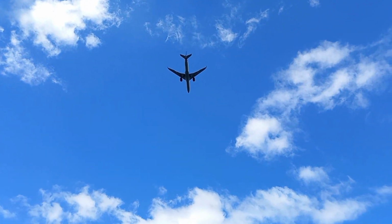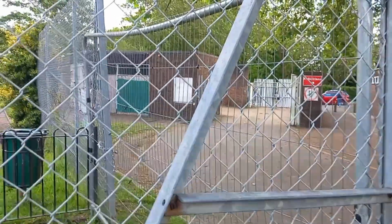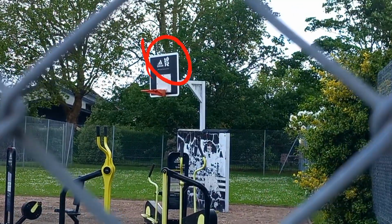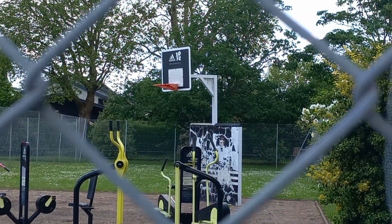Every time I try to film, they've closed this outdoor gym here, which I was going to point out because I could tell from satellite images that there was an old 2012 Olympics logo on the floor, but they've ripped it up. There's still one on the basketball hoop. You can see gyms like this kind of scattered around London. So I'm not heading for some of the more infamous locations of Richmond, like Richmond Park or down by the riverside. I've done that a few times before.